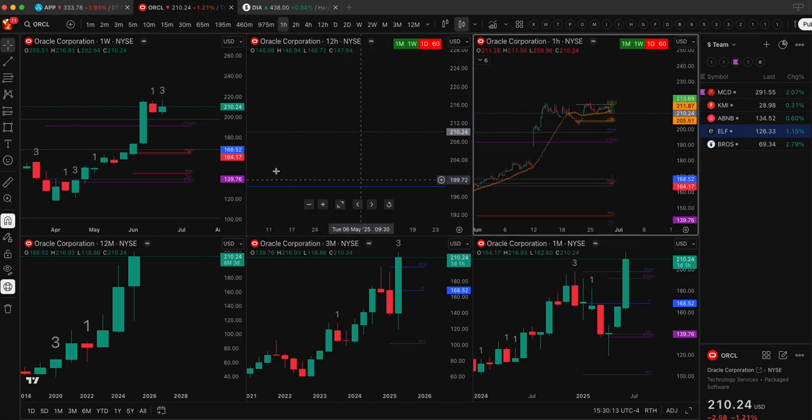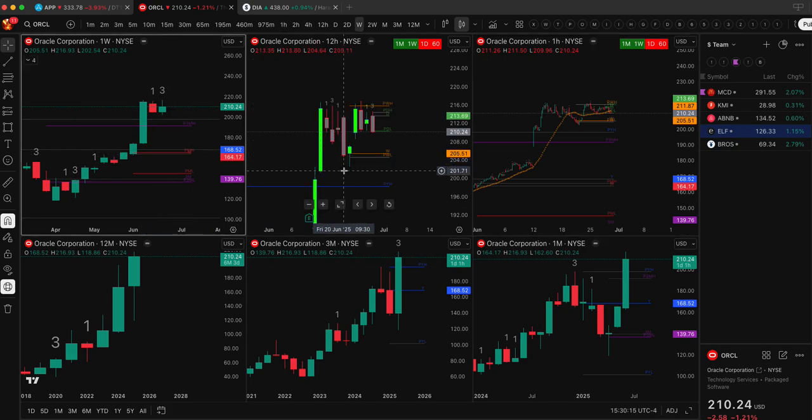What happens once it hits the gap? Is it going to continue going down, or is it going to make a higher low? But Oracle right now is showing a lot of strength, so it's something interesting.